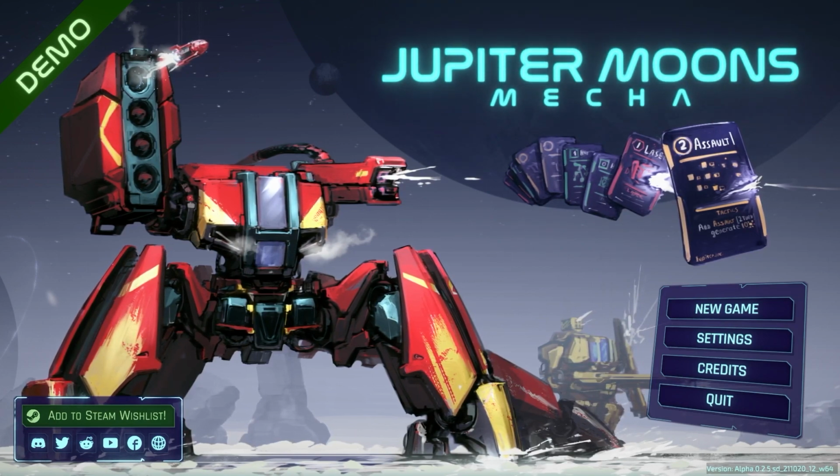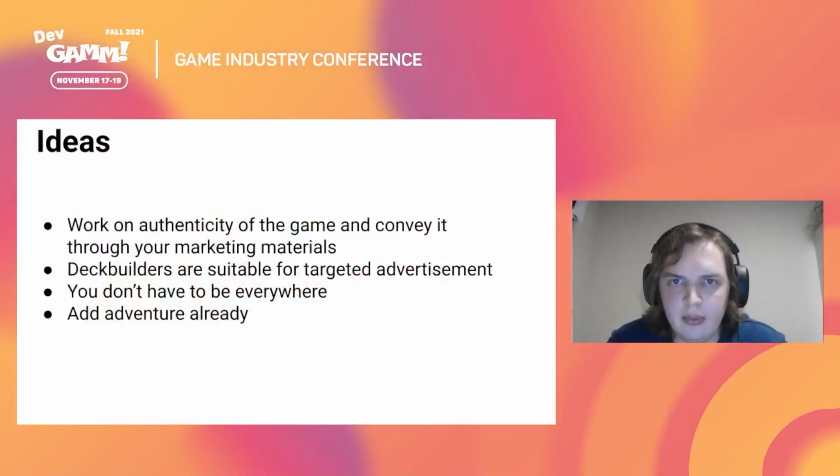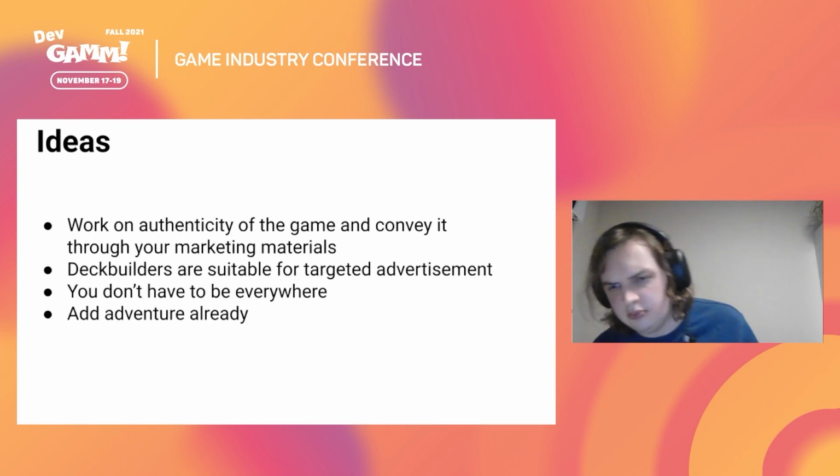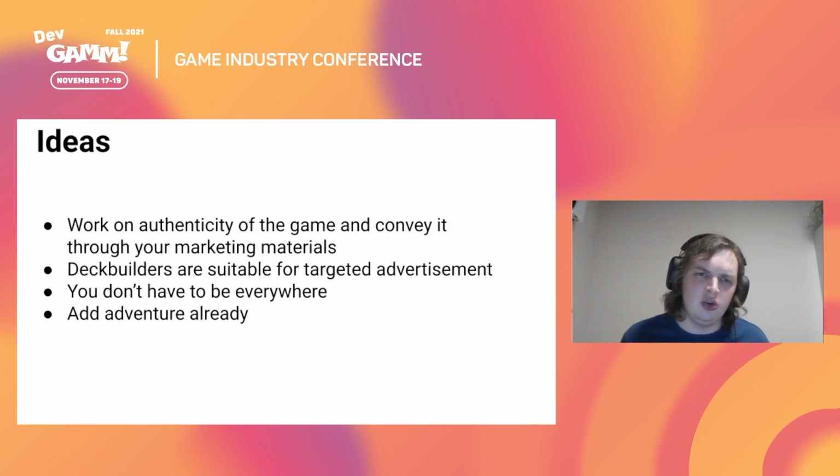Okay, and that leads us to the ideas and suggestions part of the presentation. You see, Jupiter Mons needs to stand out from other deck builders with its strong mecha theme, and it needs to stand out more than it does now. Bear in mind that, again, I'm not a professional in game design, but my suggestions here will be helpful for marketing as well, and I just hope that your project will benefit from it.